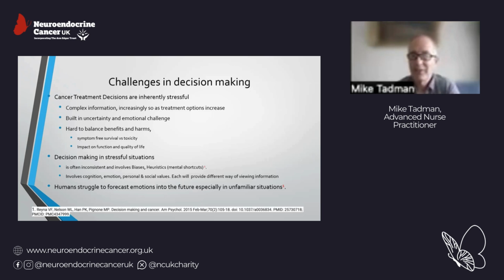And to make decisions, therefore, we often use mental shortcuts. So, for example, only last week in clinic, someone said to me, well, I'm never going to have chemotherapy. My mum had chemotherapy and it was a disaster. Okay, that's a place to start. And how do we then work with that person to help think about whether that applies to them? How do we work with that value, that personal experience?